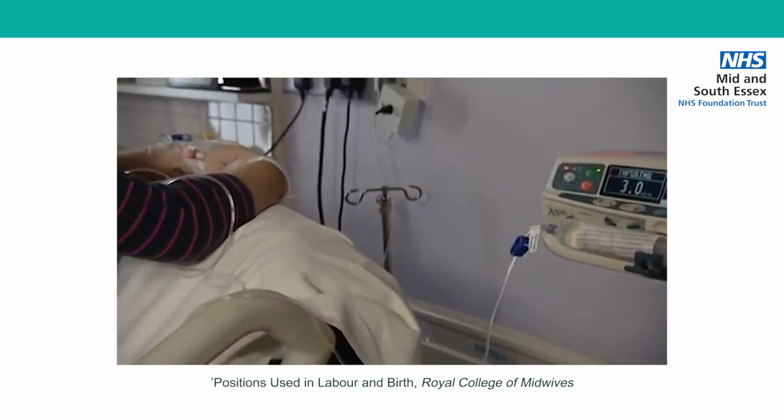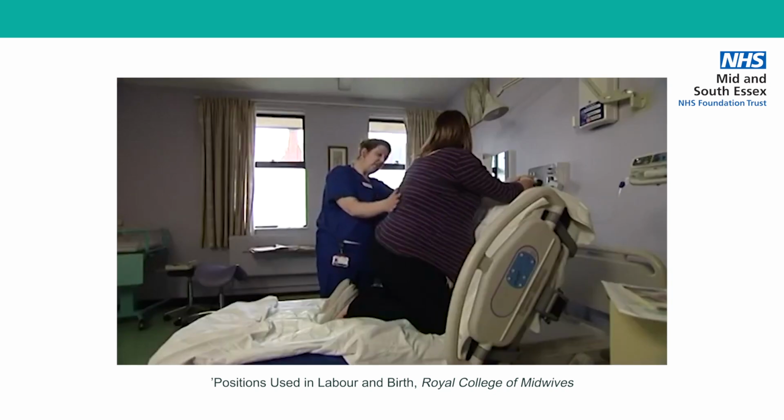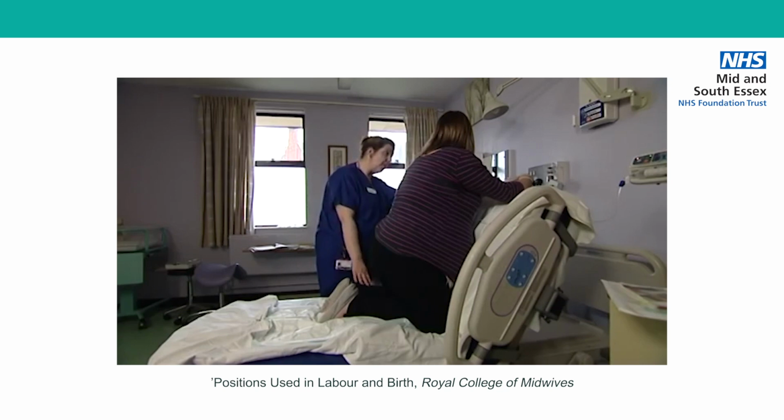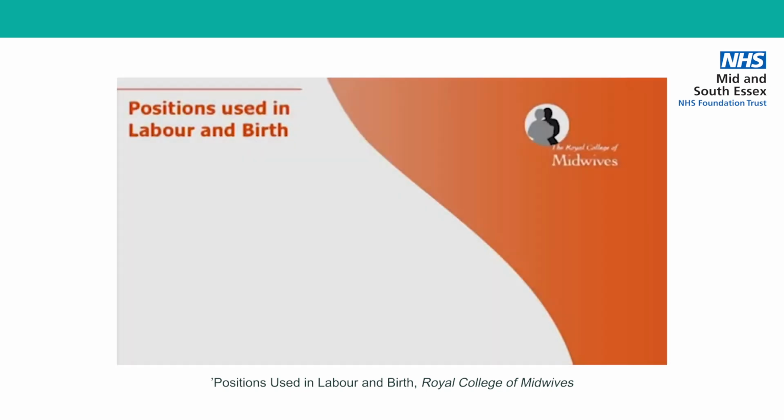So if you use the back as support, that actually stretches out your lower back, and that's quite good for mums who do get back pain during the labour, and that's quite common during the labour, particularly towards the end. Okay? And that feels quite comfy. Yeah? You perhaps wouldn't want to do it all the time because obviously you're kneeling up, so you might want to think about changing your position, not doing it for long periods of time.